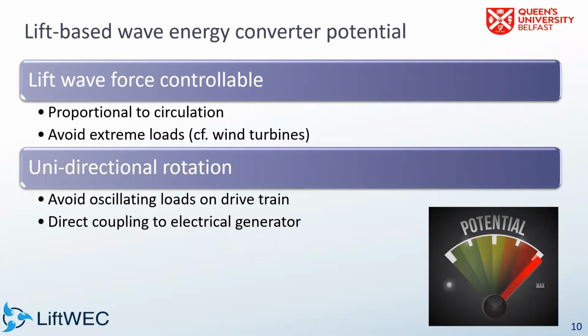And the advantage of that is that you then take away the largest load. However you want to extract energy, you need to have a load and a velocity. You need force and velocity. So we want high forces when it's operating. You can't avoid that. That's a fundamental requirement. What you don't want is those large forces. You want those large forces to disappear when you get to very large waves where the main purpose is survival.